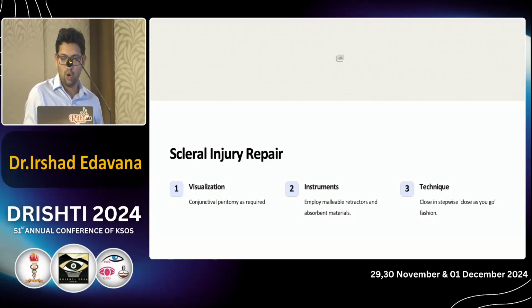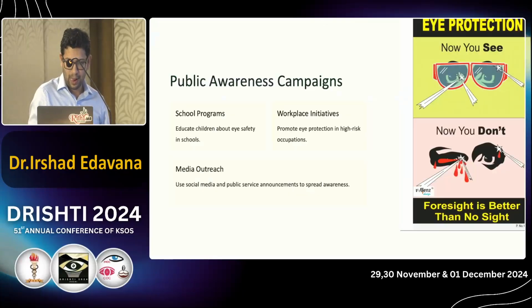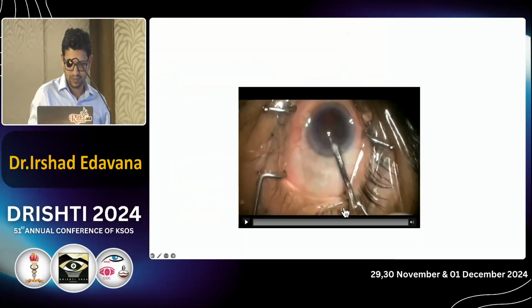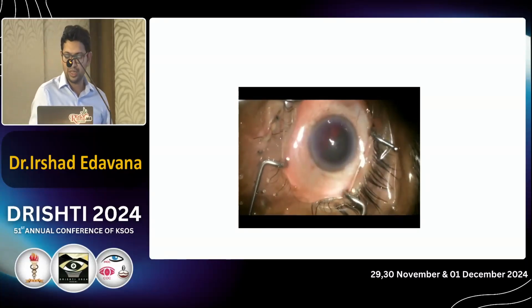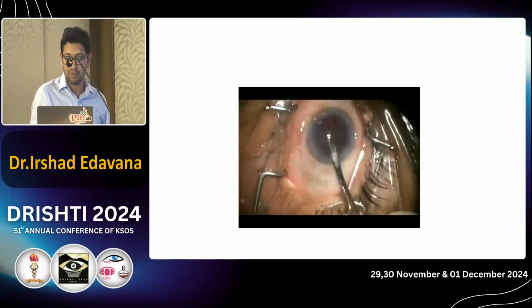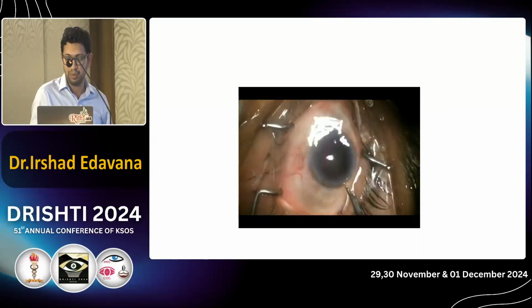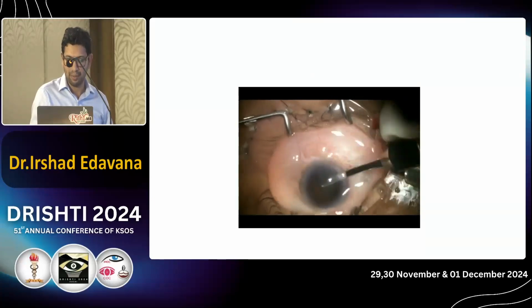Then if it's a long injury from cornea to sclera, always first stabilize the limbus, then go with the cornea, then scleral side. So hyphema we can wash by using Simcoe or using IA port. Never use vitrectomy probe in the immediate period, because most of the time the clot can be removed with the help of Simcoe or IA probes.